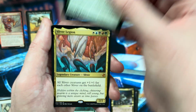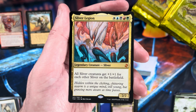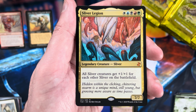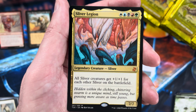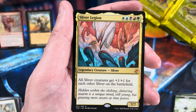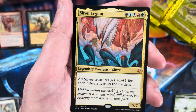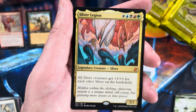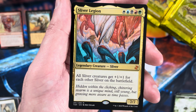All right. Oh, first mythic. Oh, there we go. Nice. That is one of the better hits in the set. I was hoping to see one of those, in fact. Sliver Legion, as I mentioned, is pushing $50 at this point. Huge card. For those of you who don't remember, prior to the Time Spiral Remastered reprint, Sliver Legion was over $100. I think it was pushing like $110, $120. And then when it got reprinted in TSR, it dropped all the way down to $20. And since then it has continuously ticked upward, now approaching the $50 price point.